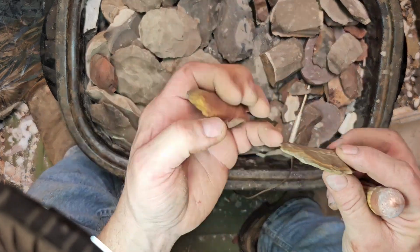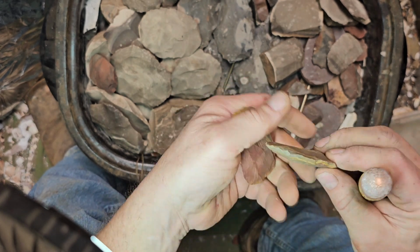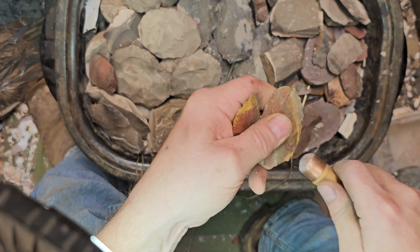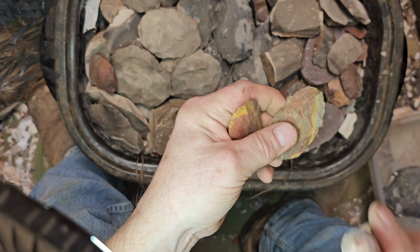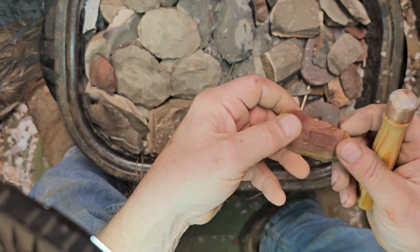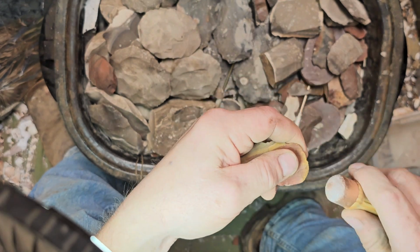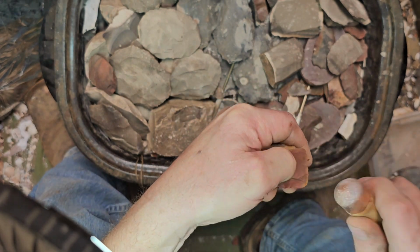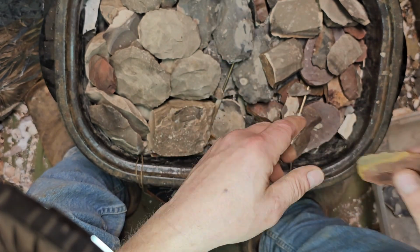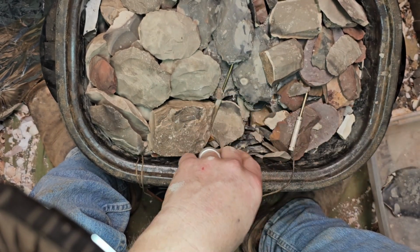It was just nothing but frustration. Hopefully, I've got a thing worked out on some Horse Creek chert. We'll see what happens with that. Me and my good buddy Mr. John is working on a deal. Yeah, that'll make a point now. That might actually make napping a piece of Horse Creek enjoyable.